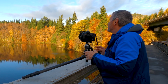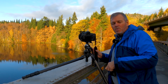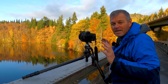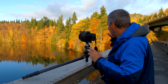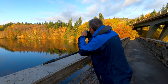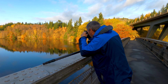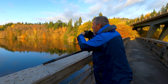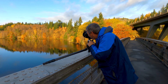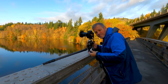Now, with the 16-35 that I'm using, I'm shooting quite wide at around 20 mil. I'm getting a little bit of this bridge in, but it's not a big concern because I can clone that out easily. It's just a little tiny corner of it. So now what I want to do is, I'm shooting at f/9, 1/20th of a second, so let's set that to manual. And set the focus to manual as well. Two, three, and four. All done.